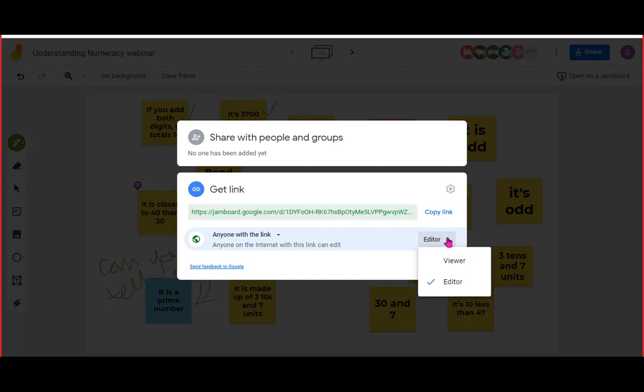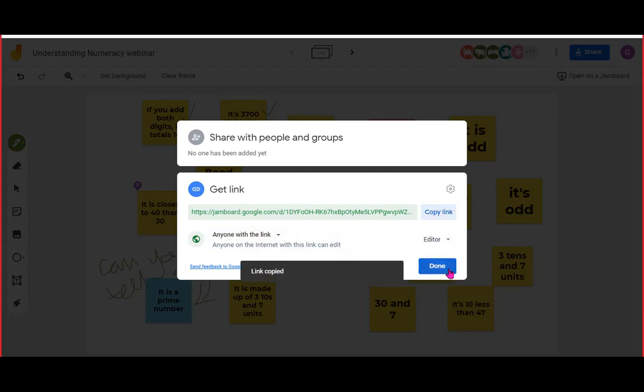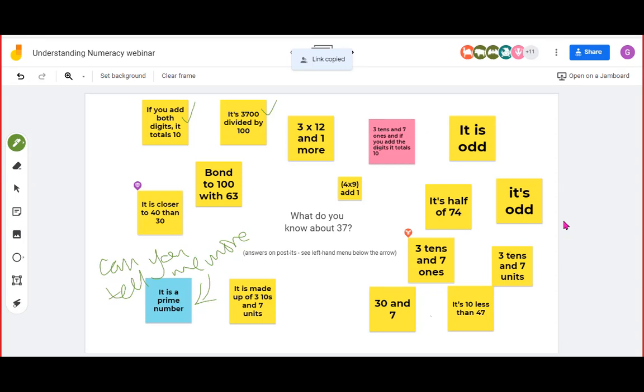And I've set it to editor, it's automatically set to viewer. Again, you could do some worked examples and share that, showing how you've done these different strategies on the different slides. Learners and families could go through your worked examples, and that might be an alternative to making videos, which we know some people have found challenging, depending on your access to software and devices. Editor allows, and I just copy the link, and that means anyone who accesses it, like you, can all write in the same board.